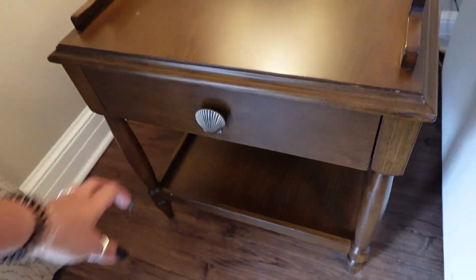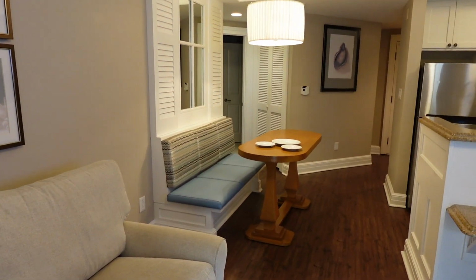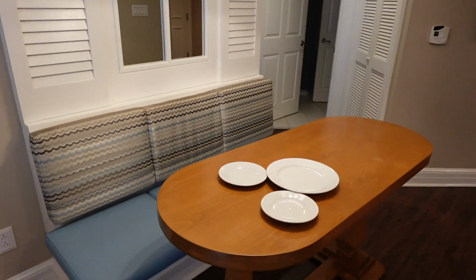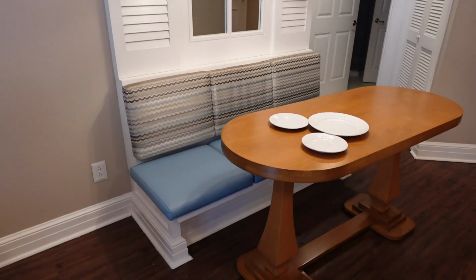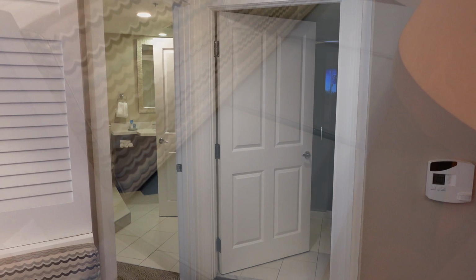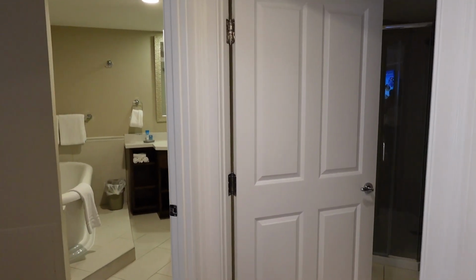And if we turn this way, you can get a better look at the seating arrangement over here. So you can see the table with this bench seat that does have cushions. Now let's make our way into this second part of the room.